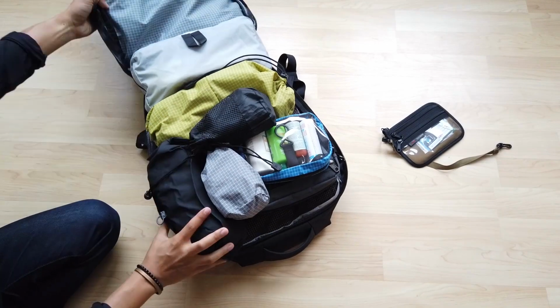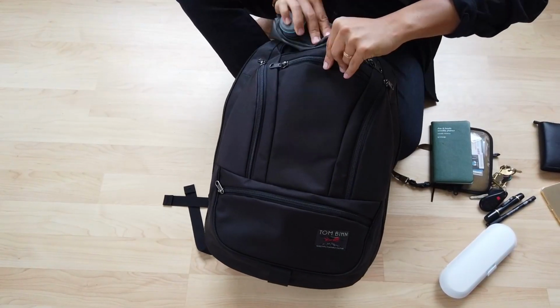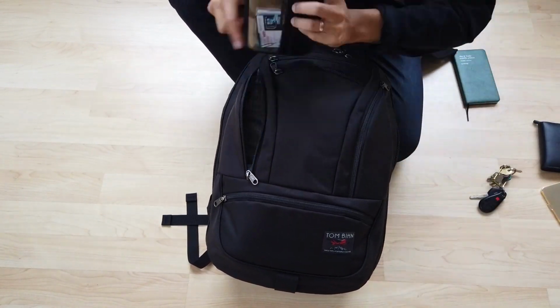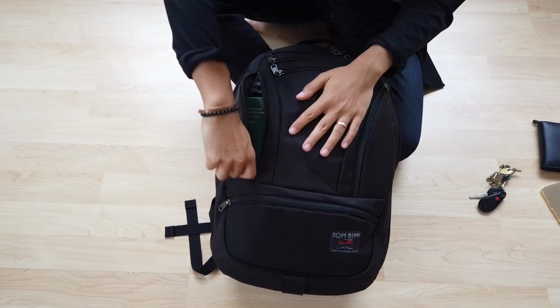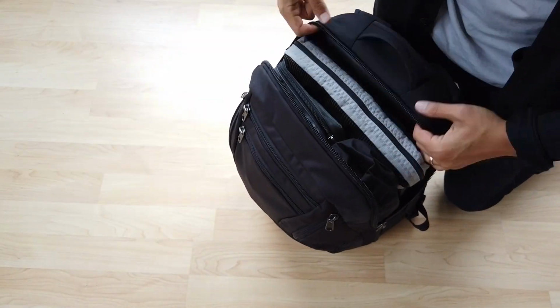Here, the clamshell opening makes packing everything in a breeze. The different compartments outside help me to organize my small items. At the same time, they'll give me quick access to them when I need it on the go. Oh, and the padded compartment gives me easy access to my laptop.